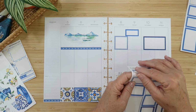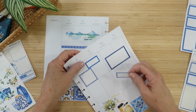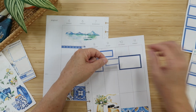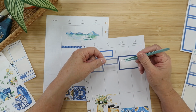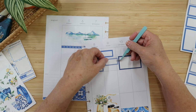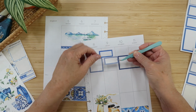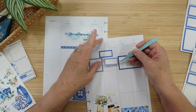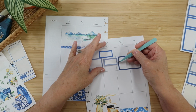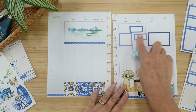Let's do another one. Let's do a light one. And we'll put it right here in the center, but I'm gonna cross over the line, but I'm not gonna touch. I'm giving it some space in between here as well. That's what I'm watching for when I'm doing this. So we'll go like that. Ooh, that's kind of fun.